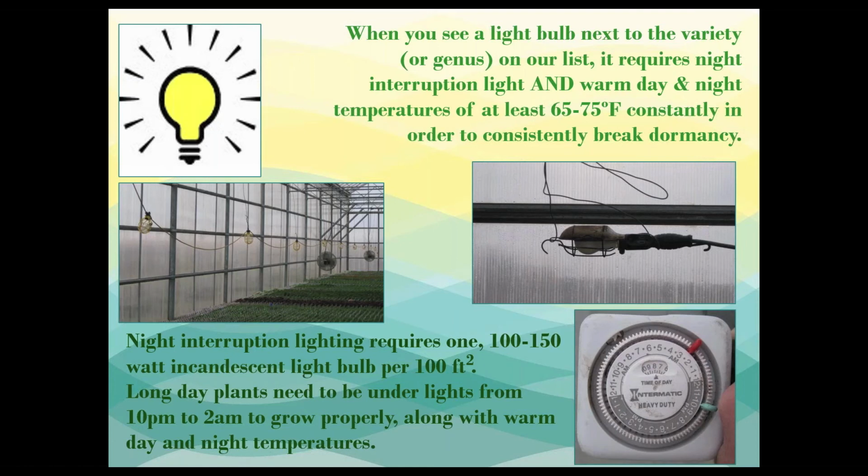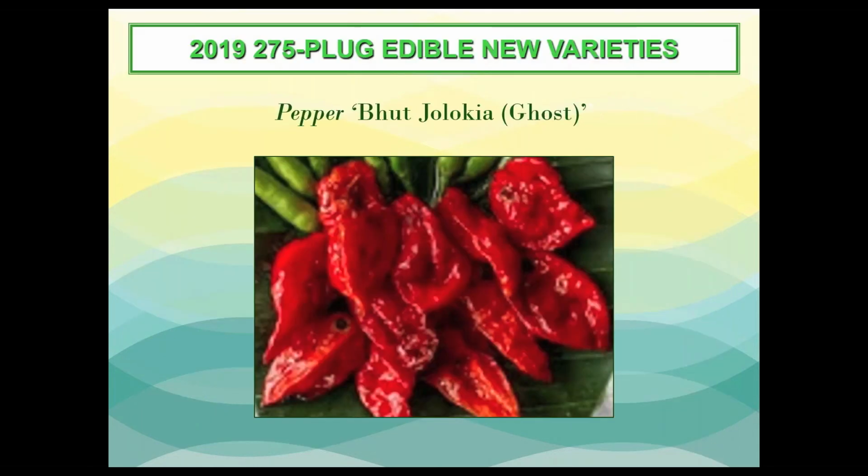One 100-watt incandescent light bulb hung approximately 4 to 6 feet above the crop will light 100 trays. So you can basically light your perennials for less than $15. So money should not be an excuse. A treble light available at a hardware store, and a 24-hour timer is basically all you need. So long day, night interruption lighting, very easy to do. And again, if your customers have questions, they can call and talk to our technical services representatives, Hans and or Elaine.